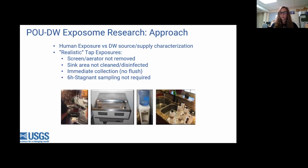We don't clean or disinfect the sink. We do an immediate collection. So we don't flush the tap, and we do not do a 6-hour stagnant sampling. It's not required. This is not for regulation.